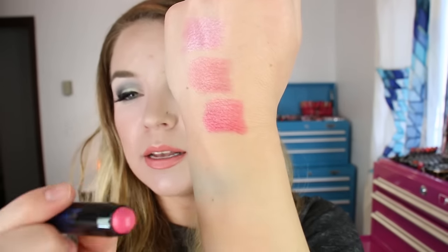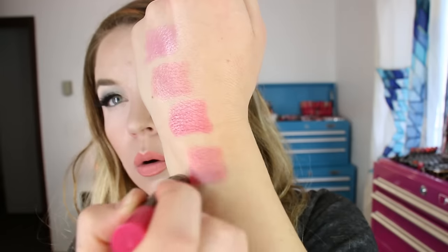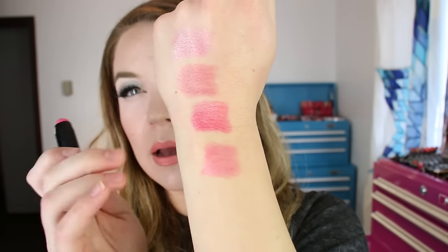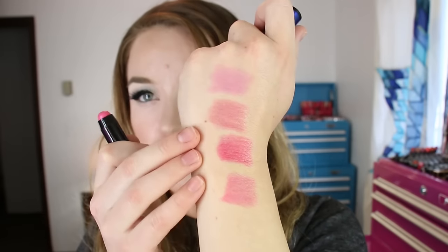And then the last shade in that set is the shade Fearless. Just looks pretty as well. Ooh, that is nice. I don't have these two. For some reason, I thought they were more intense looking colors than they actually are, so I'm happy they're not.